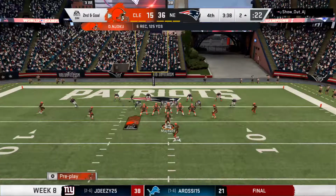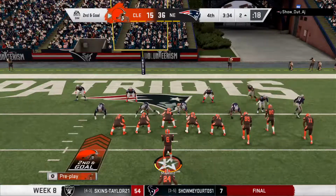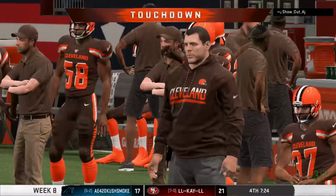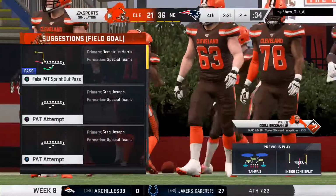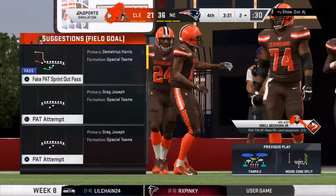Pistol. They'll try again with Chubb, and he's in. Touchdown, Browns. Nick Chubb, his 5th touchdown now on the year. And the Browns get a score closer.